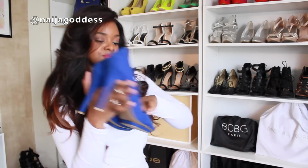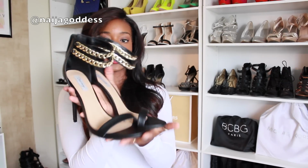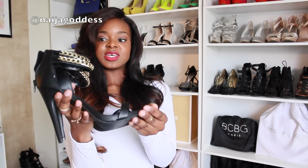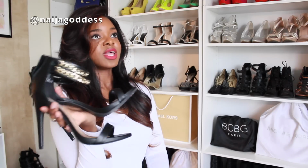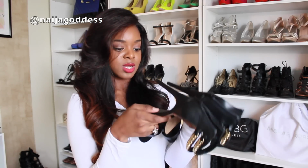Blue shoes. These shoes are from JCPenney. These are black ankle shoes, and the ankle strap has a gold chain on it, and I really like it. It's edgy, like a nice night out shoe. So yeah, I like these ones. And these were on the clearance rack at JCPenney. I saw these, I was like, these better work. These better work. And I tried them on and they worked.